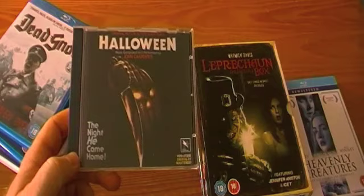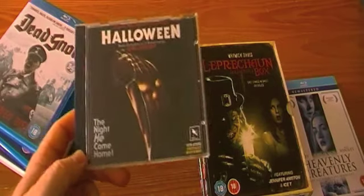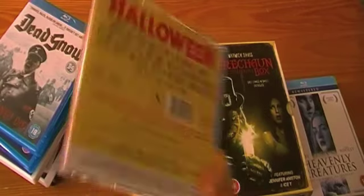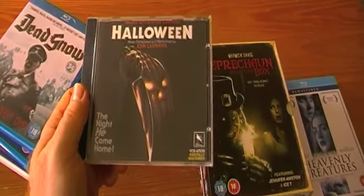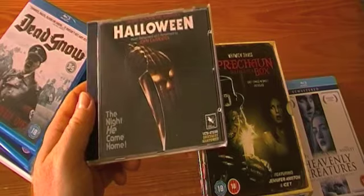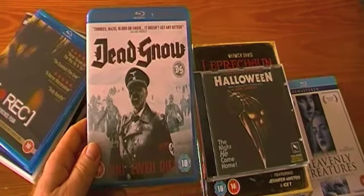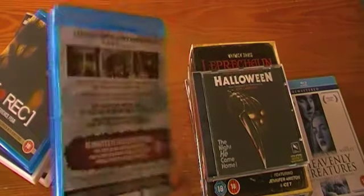Anyway, the first item that I picked up is the Halloween soundtrack. You guys know how much I love the original Halloween movie. A fantastic soundtrack. Don't need to say any more about that. Finally got around to picking up Dead Snow.